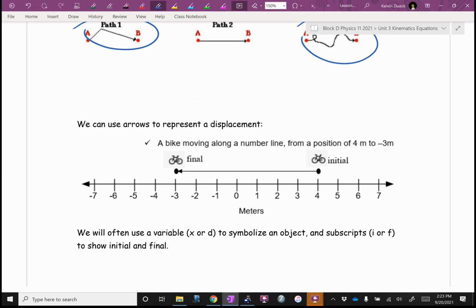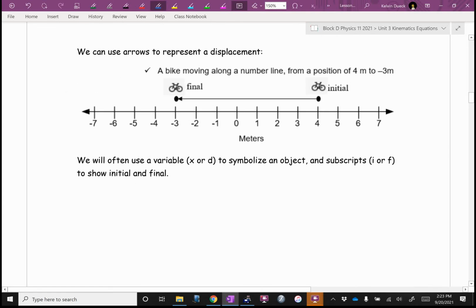We can use arrows to represent a displacement. So here's an example of a bike moving along a number line from a position of 4 meters to negative 3 meters. We'll often use a variable, sometimes x because it's a number line, but I prefer d for displacement. And subscripts will often use a lowercase i for initial and a lowercase f for final. So if you wanted me to label this bike, I would call this d initial and d final.